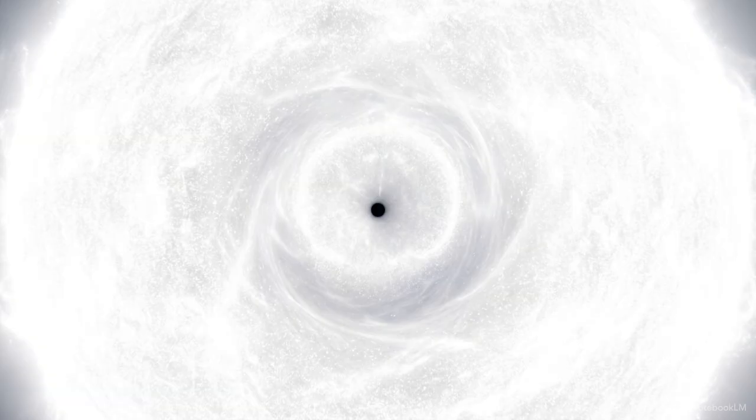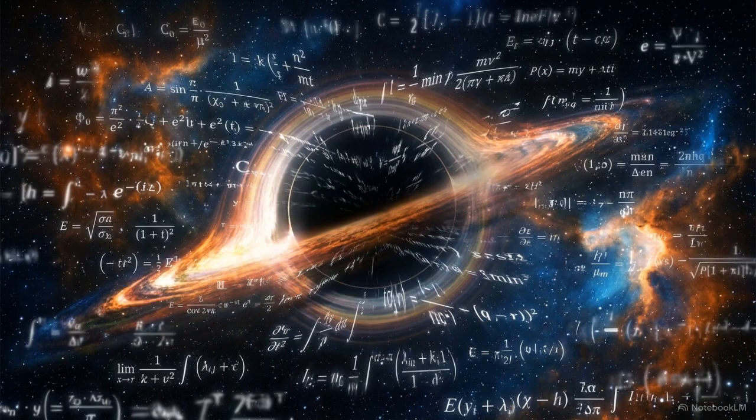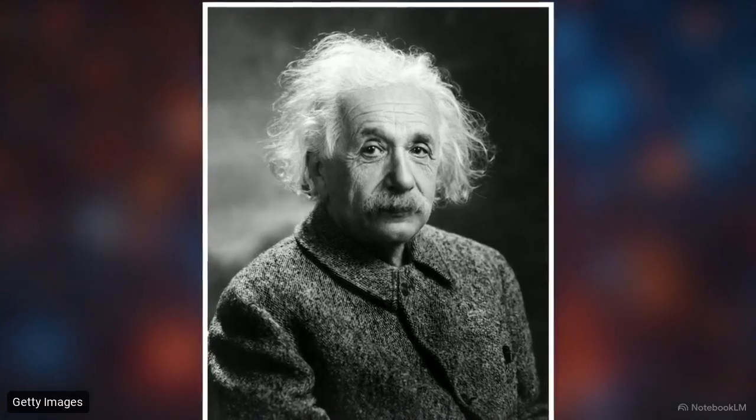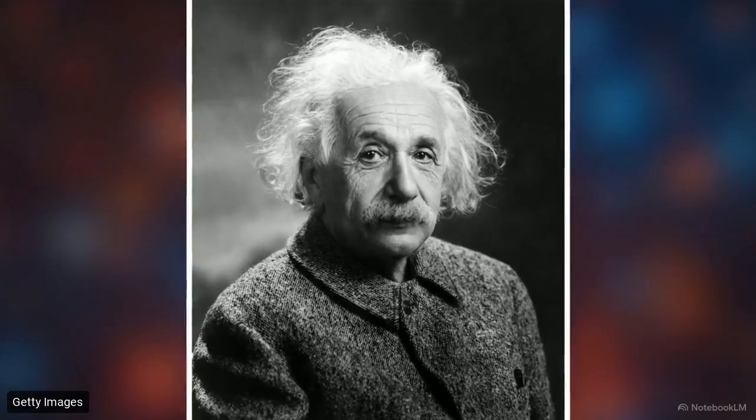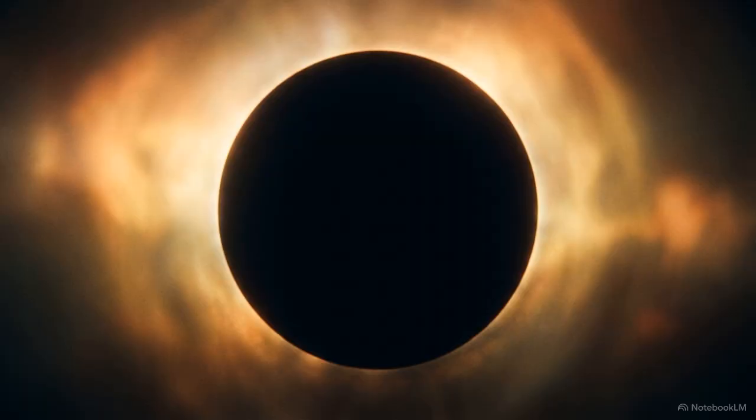Deep inside this boundary lies the singularity. Every ounce of mass that originally formed the object and everything it has consumed since is concentrated into a central point occupying zero volume. The physics of this infinitely dense point are so extreme, they break our current mathematical models. Yet, this exact boundary of no escape was predicted over a century ago by Albert Einstein's theory of general relativity. This central shadow represents a volume of space where gravity has locked away light and matter behind an inescapable horizon.